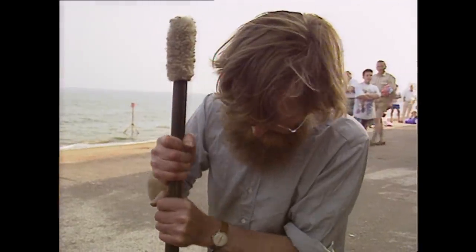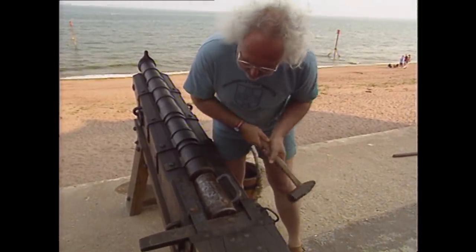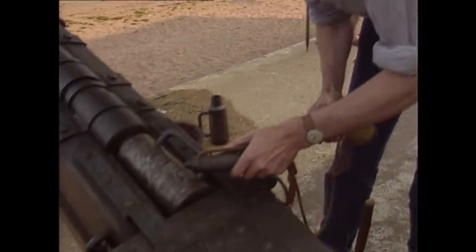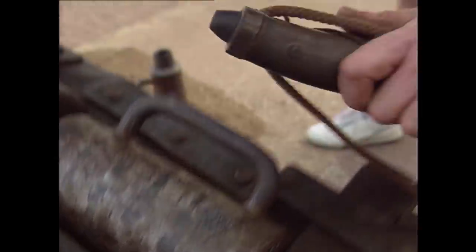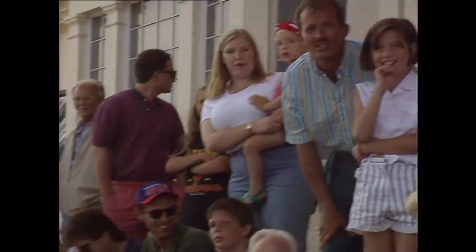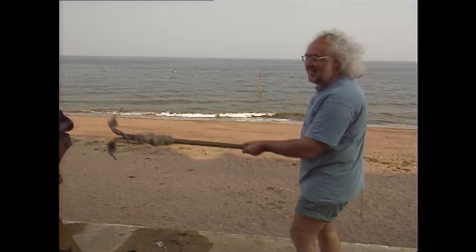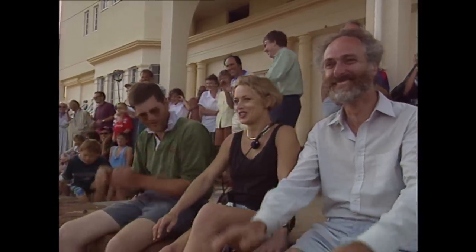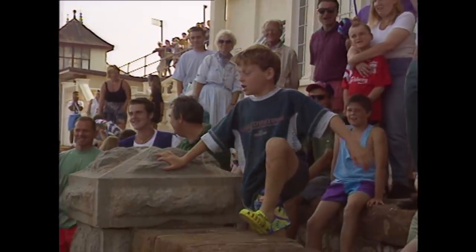Right, we're ready to go then. Yeah. Right. Yep. And a bit of powder. This is the priming powder, which communicates flame to the main charge inside the chamber. Make ready. Okay, mate. Yeah. Fire! You get one hell of a blast standing here. Yeah. From that, you know.